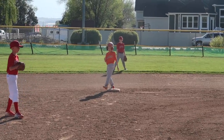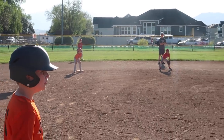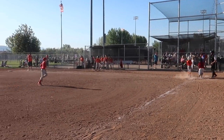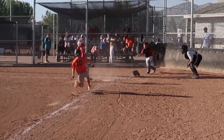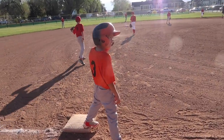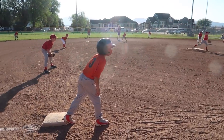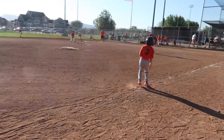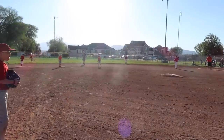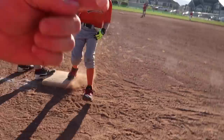Okay, get ready, dude. Oh, go. Touch the base. Hey, good job, number three. He slid like 5 feet away from home plate. Okay, back. Wait, go. Okay, go.